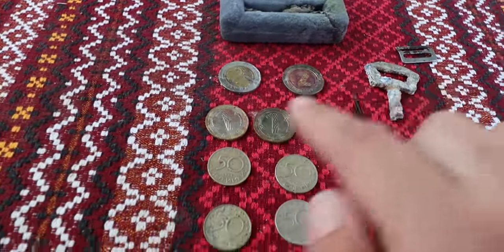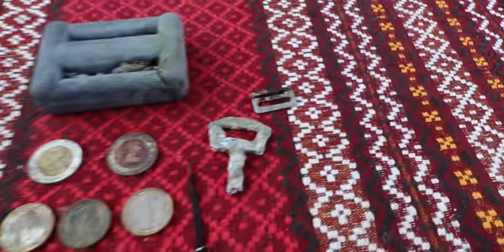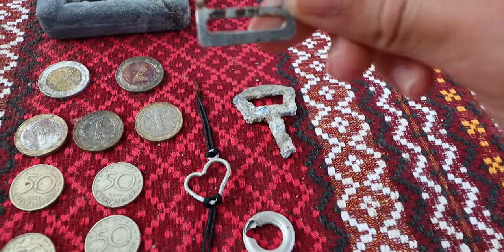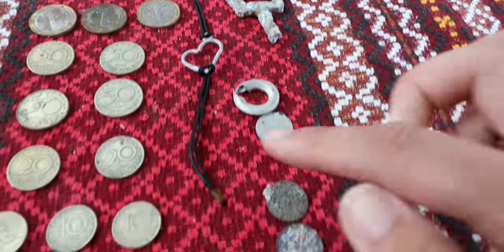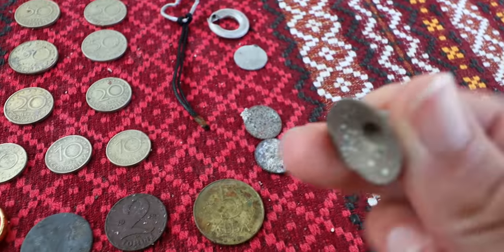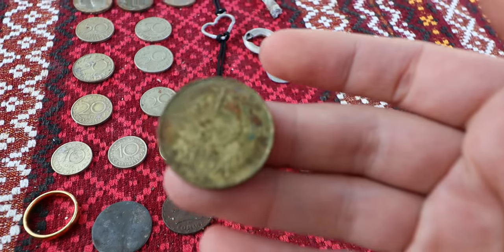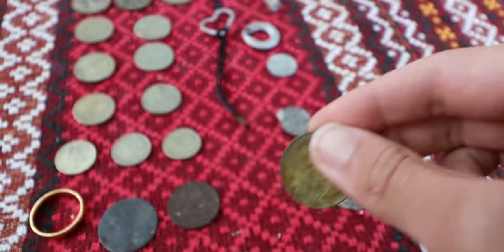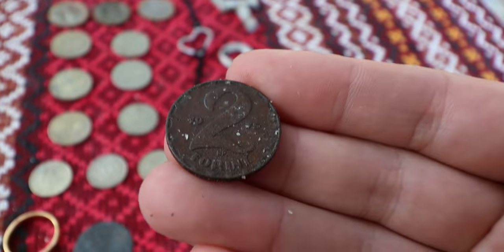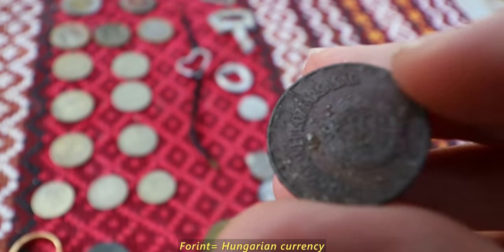And also 2, 4, 5, 6, 7, 8, 9, almost 10 leva. A little key. It looks like it's to a strap or something. Some metal pieces, some old coins that I can't read. Something there, not sure. We have old 5 leva. That's old currency, it's no longer used. We have 2 foreign coins. I'm not sure what that's from.